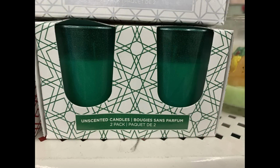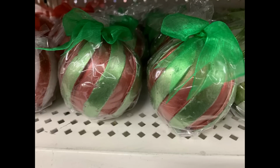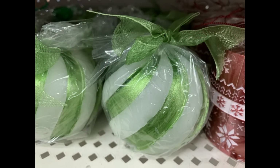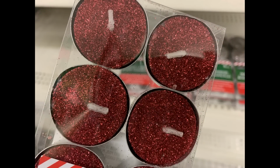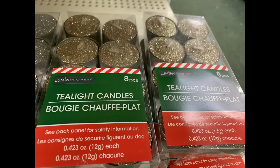Then they had these candles that look like a Christmas bulb. Those are really cute. They're tied up in the cellophane with a silk ribbon at the top, so it makes nice gifts. They also have some that look like a holiday sweater, or you can get the glitter tea light candles. You get 8 in a pack of those. They had them in the red, the silver, and in the gold.